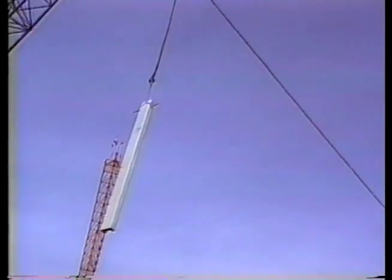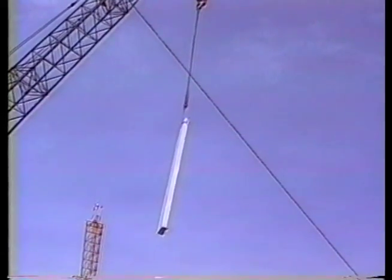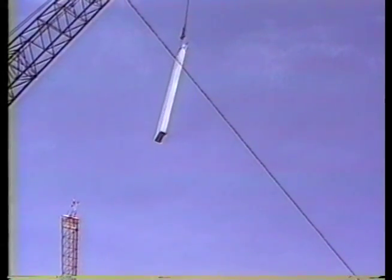These large cement pillars will be used to support an entire building, but they are lifted off the ground and into the air just like a tiny toy on the end of a string.